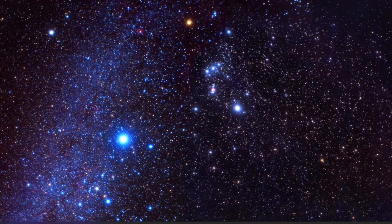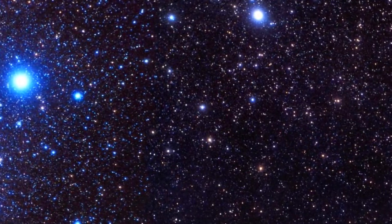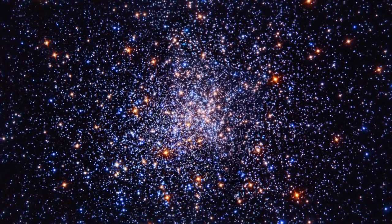Still sticking far away, find Orion, and at his feet, the rabbit. M79 is found within this area and is a tremendously dense region of star-forming space. Much like previous animations of distant clusters, we also get to peek in on the system in a bit of three dimensions.